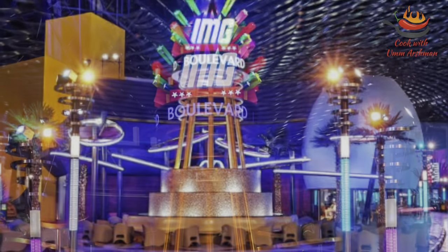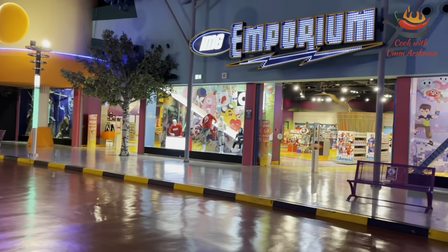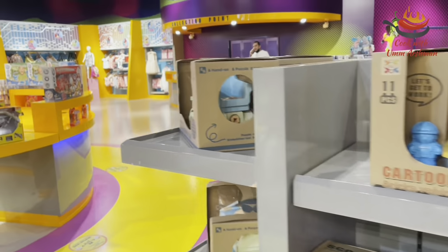This is the fourth and final zone of the park, the IMG Boulevard. Here you have unique dining and shopping options, so you can come here, chill, relax, take a break, but first, for some spooky thrill, we are checking in the Haunted Hotel.